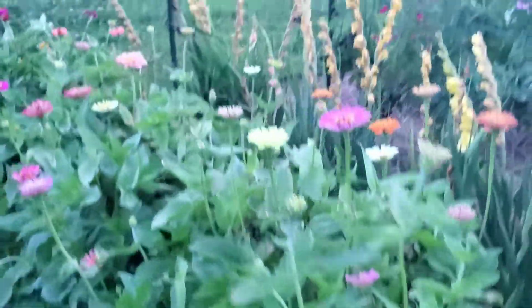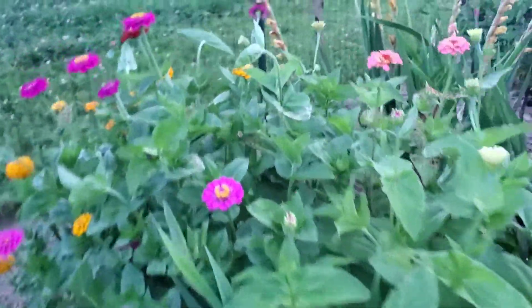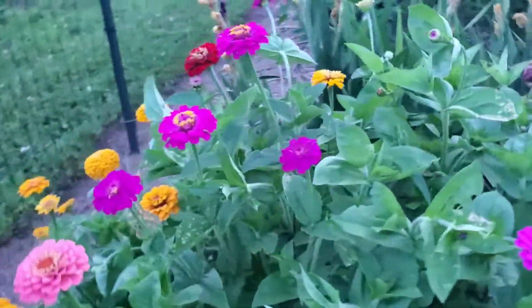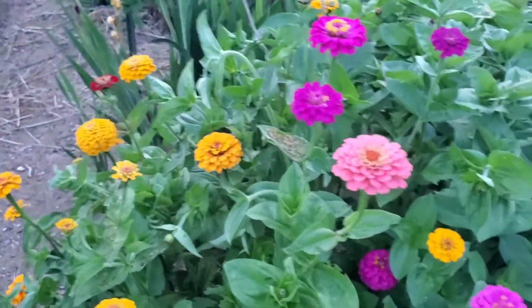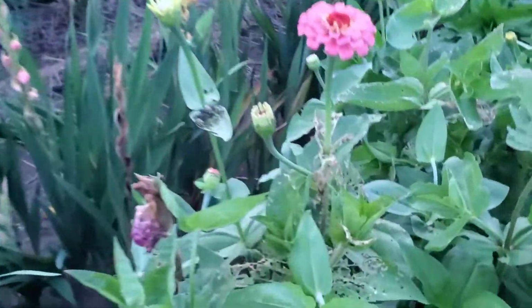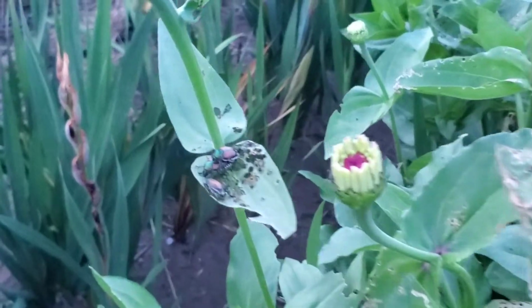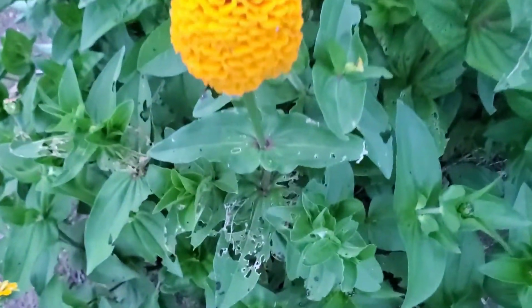These zinnias look really good. Need to come out and pick these. If nothing else, just to deadhead the plants, keep them going. I've had quite a few Japanese beetles, but I mean, for the most part, they don't bother the flower. They just annihilate the leaf. I just kind of let them be. It's just not worth it. If anything, I pick them and give them to my chickens.